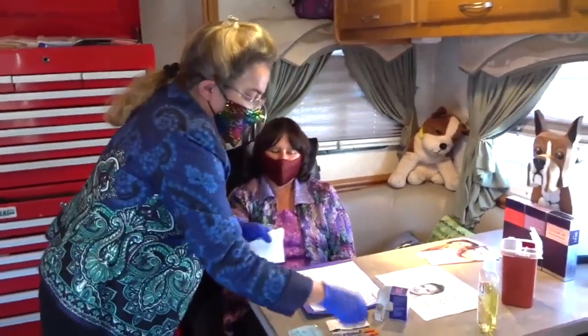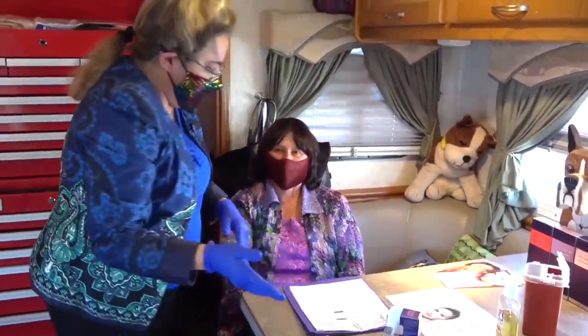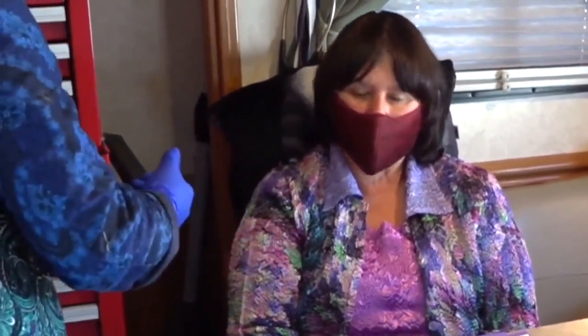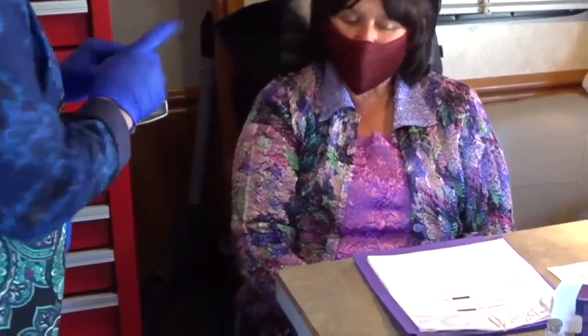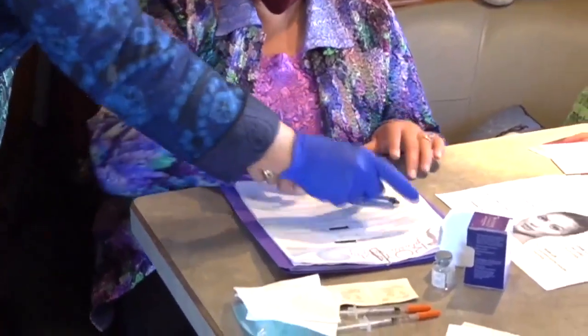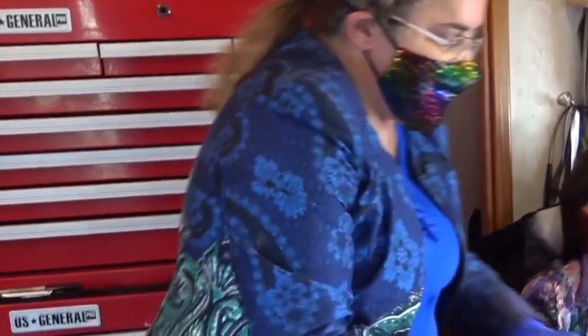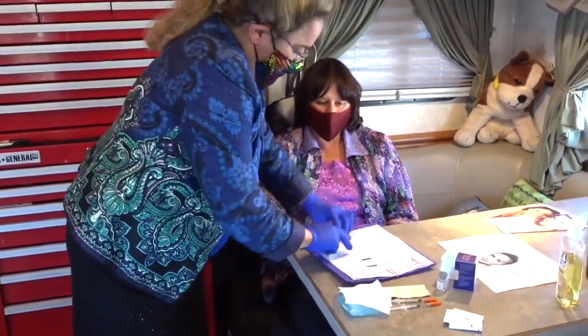So first of all, it's important when you get your Botox, I want to get consent from my patients. I want to make sure my patient is not pregnant. No, I'm not pregnant. Okay. And doesn't have any muscular dystrophy or myasthenia gravis disorders, muscle disorders, because that's contraindicated for Botox. And she doesn't have any of those. So thank you for doing that.